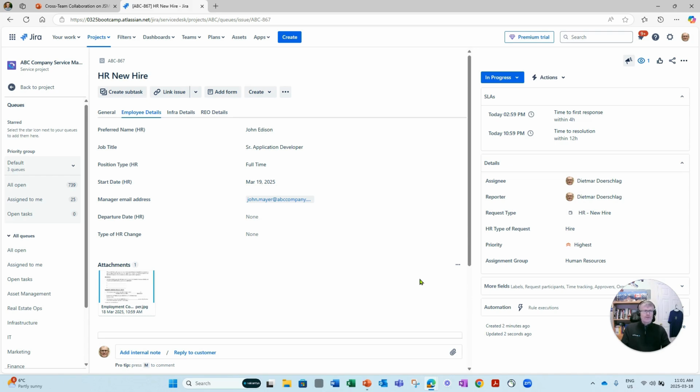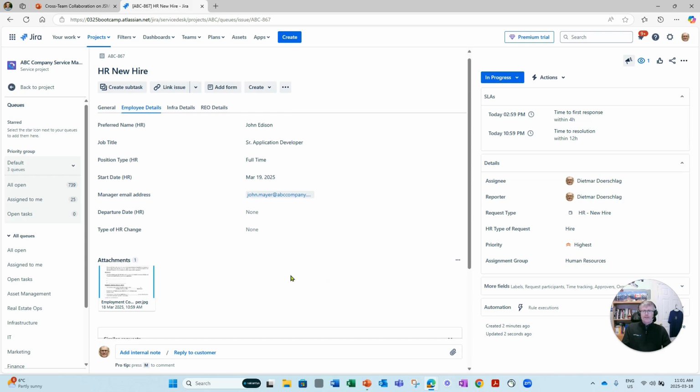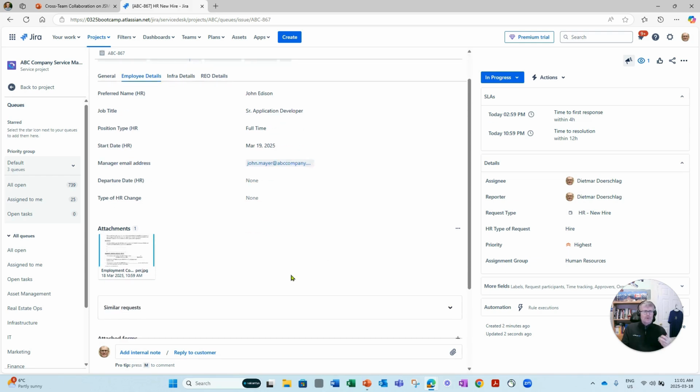Now, of course, you can do the very same thing for any other HR processes. I built this out for HR change processes, for departures. So there really the sky's the limit in how many teams can be looped in here for the different types of processes. So I'm going to pause this video now, let automation kick in and create all those task lists for the other teams automatically. When it's done, I come back.